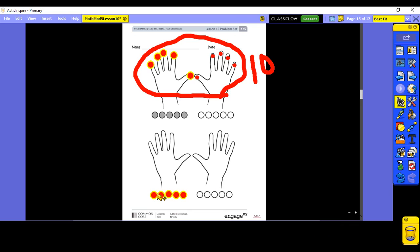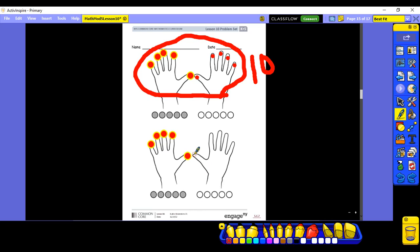Let's help Miss Garcia's friend paint her nails. Ready? 1. 1 more is 2. 2. 1 more is 3. 3. 1 more is 4. 4. 1 more is 5. Let's keep painting the nails on the next hand. 5. 1 more is 6. 6. 1 more is 7. 7. 1 more is 8. 8. 1 more is 9. 9. 1 more is 10. We have another group of 10. What do we need to do?